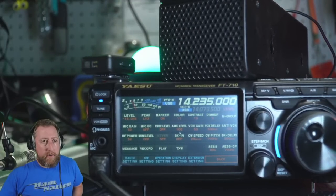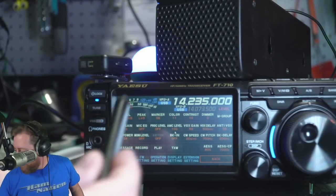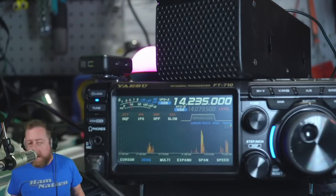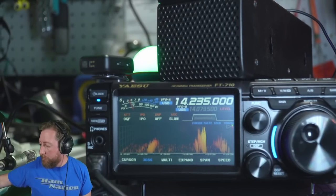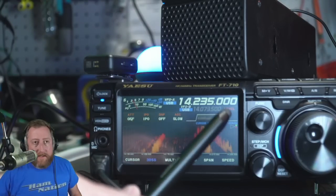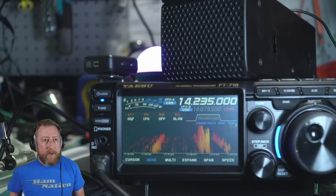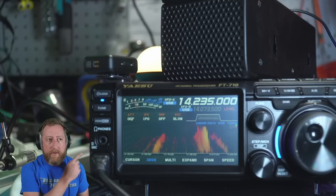Now, something to note right off the bat here is if you click on level, that sets the function dial to the level setting for the radio. And you can tell that that's the setting that's selected because it says it right there in the corner. But now if I turn that, that's actually controlling the visual gain that you see on the screen here.